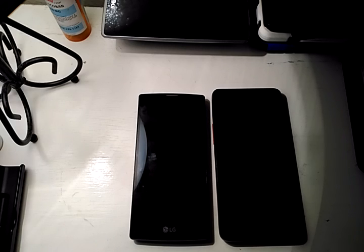Now, if you're wondering about the chipset in these devices, the Snapdragon 410 is in the Vault 2, while the Snapdragon 210 is in the Prestige. The Vault 2's chipset is clocked at 1.2 gigahertz quad-core, and the Prestige is clocked at 1.1 gigahertz. Now, for the graphics, Adreno 306 on the Vault 2, and I believe the Adreno 303 is on the Prestige.